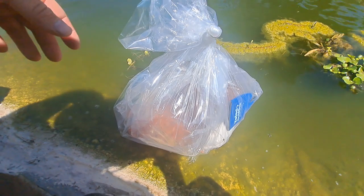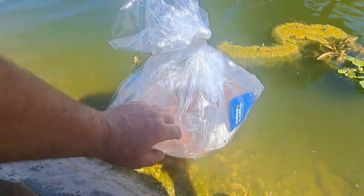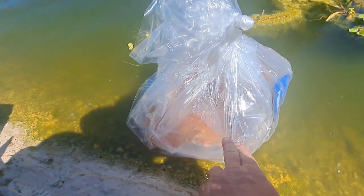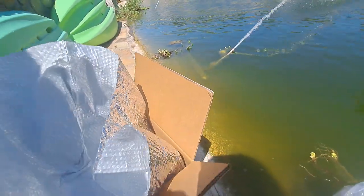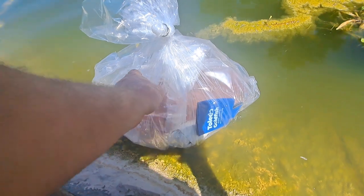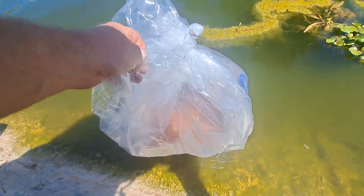Start letting the temperature equalize a bit. Although it feels pretty similar. It might be just a little warmer in the plastic than the pond water, but not bad. And that's it. Box is empty. So I'm going to cut this first layer open and kind of make an evaluation. I think there's just 2 layers of plastic.